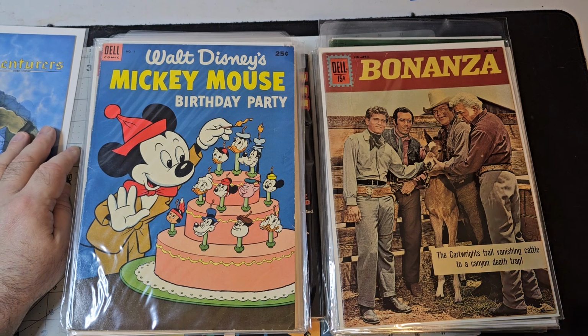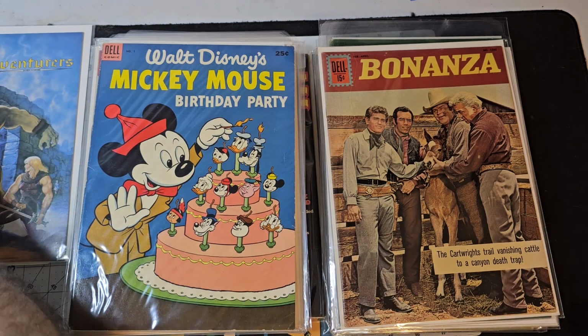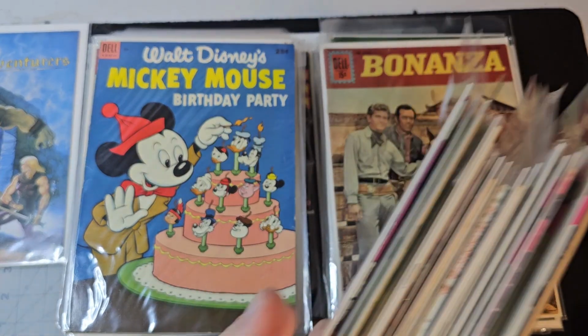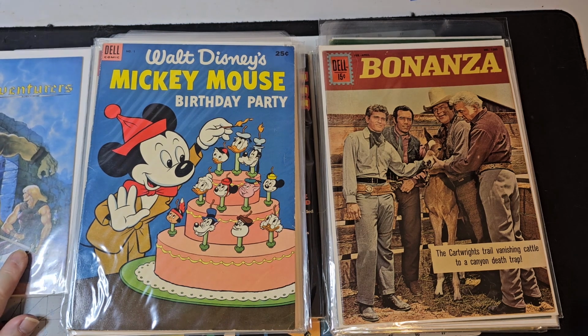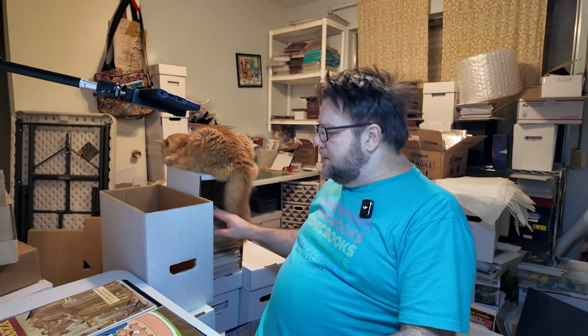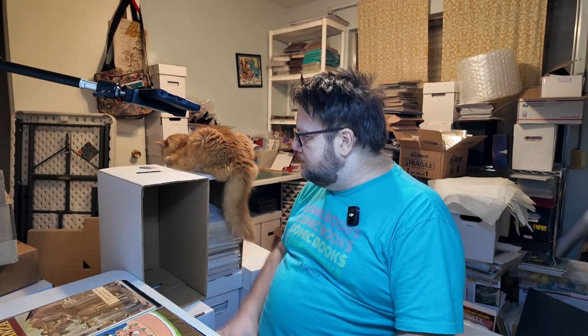They're going to go into a keeper box for now. But we do have a small stack here that is in the for sale, so we will put those up on eBay and see what we can do. That's it. Hey, thank y'all for hanging in there. See a little Jack butt beside me. Got our box of keepers. We did empty a box. So, or we moved comics from one box to another.